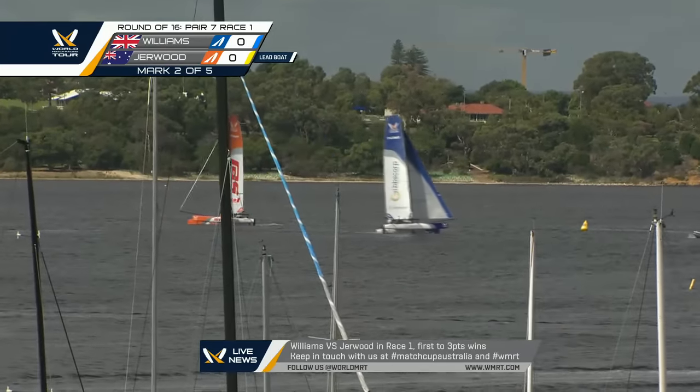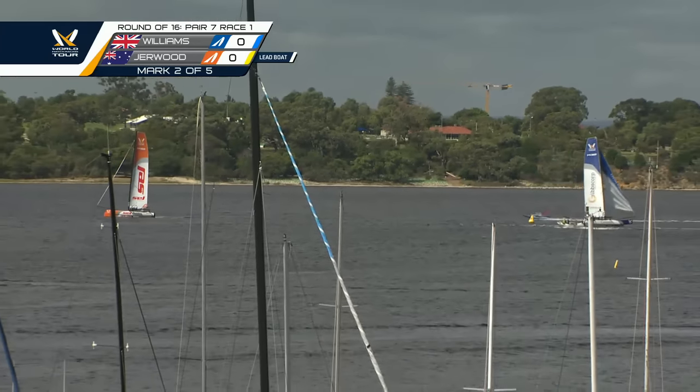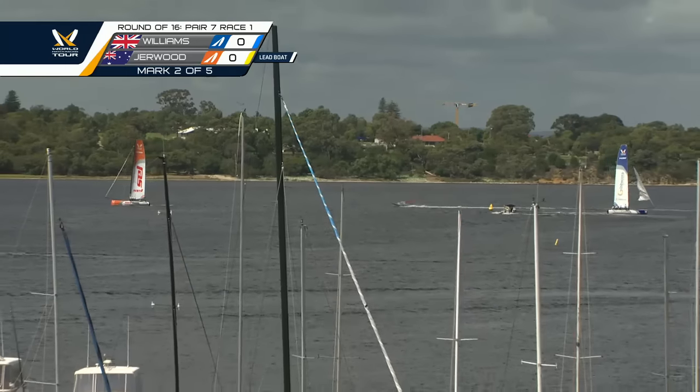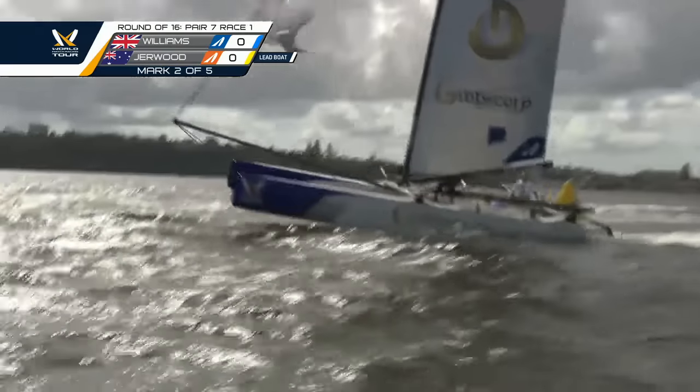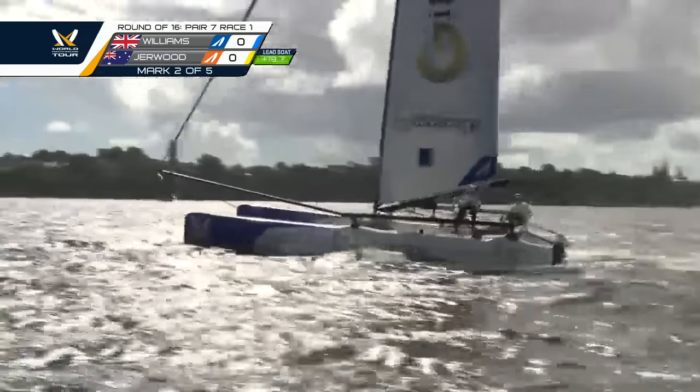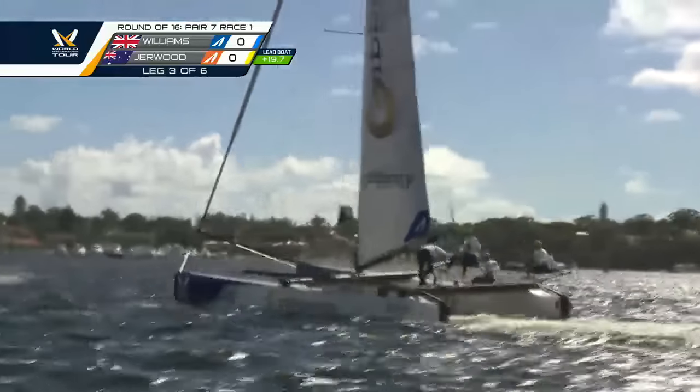I mean, Matt Jerwood did a nice job down that run. He has extended considerably on the way down that course. From what was a small lead in the pre-start, he's managed just to edge away. And we have seen quite varied conditions out there on the race course. Tucker, I know you were talking about this being almost a bit like lake sailing.